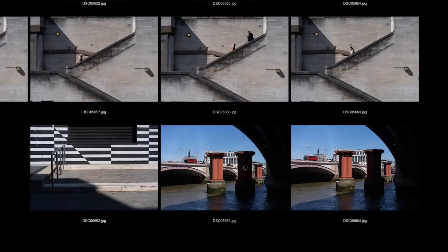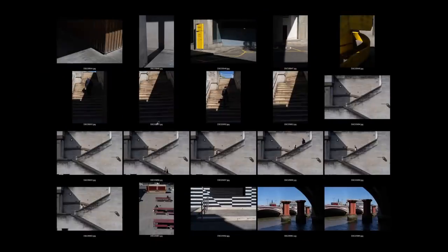And these two shots are really nothing. I just picked up the camera. I love these pillars and I just tried something. They're definitely not final images, but I thought I'd take the shot anyway, just to see what I'm going to get.